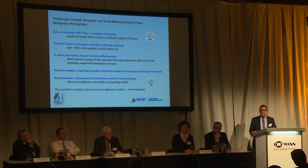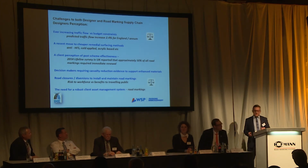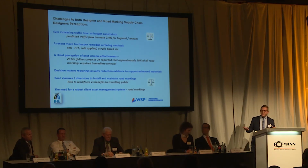And the next one, obviously, is health and safety. We've all got that as a priority within our companies. And with road markings, you've obviously got road closures and you've got temporary traffic management, and there's that risk to the workforce versus the benefits to the travelling public. And finally, as a challenge, there's a need for better asset management, because what we find is, because of a lack of funding or resource, you could, with all the goodwill, provide an enhanced material at, say, your give-way junction, but in 5 years' time, through a lack of a decent asset management system, it's forgotten about, and maybe thermoplastic may go back instead of the enhanced material.